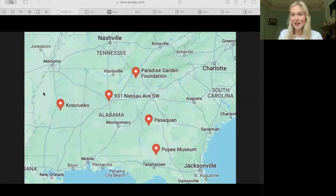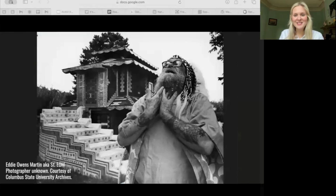So we're gonna blast over to the south and run through a couple of sites here. Here is the list of what we're gonna go through quickly. So this is Eddie Owens Martin, who created Pasaquan in Buena Vista, Georgia.